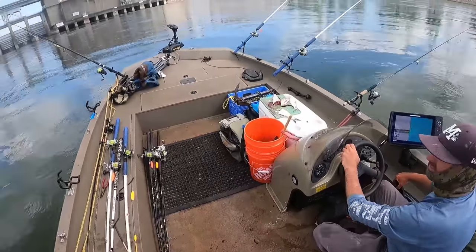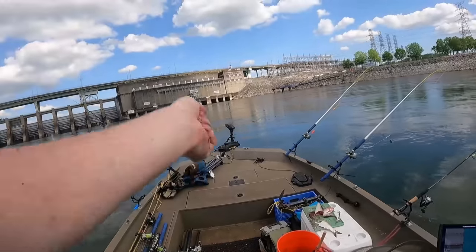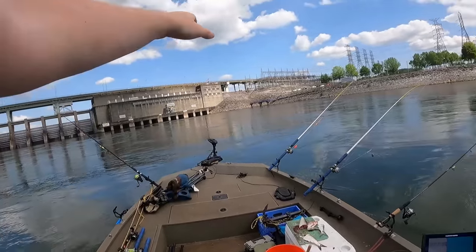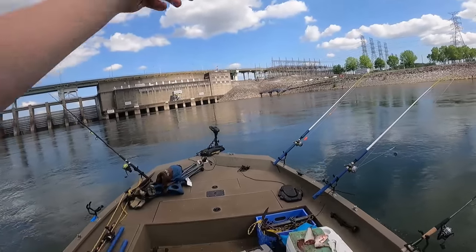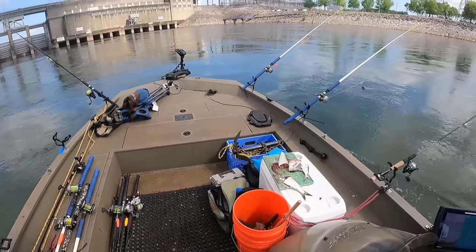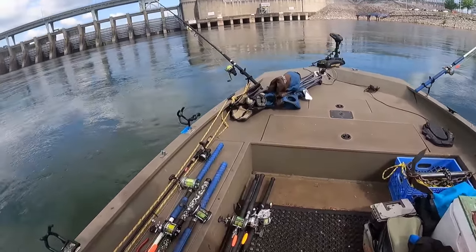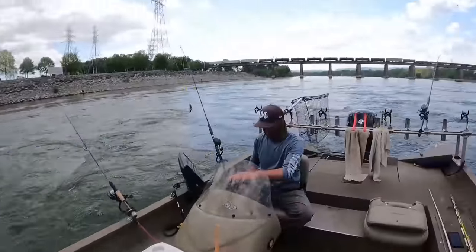So basically we just get up in the boil and then we're dropping them baits right back behind the boil on the bottom and just walking them back down in this current. And these active catfish are pushed up into the boil basically feeding on bait coming through it. So if they're up here, they're usually feeding. So there's the boil right there. Current's coming this way and we're bumping that way.